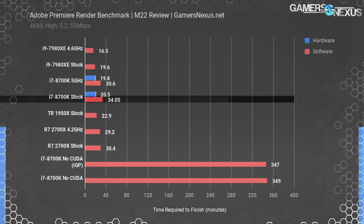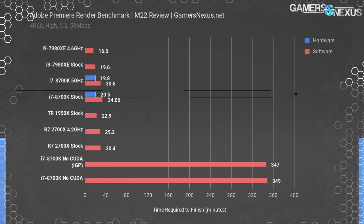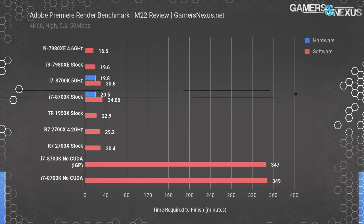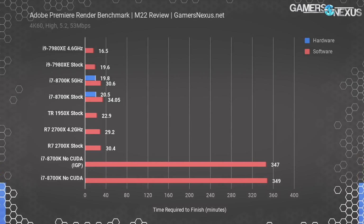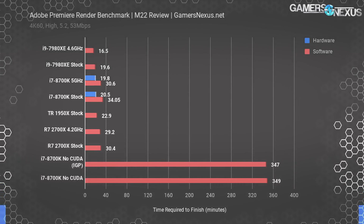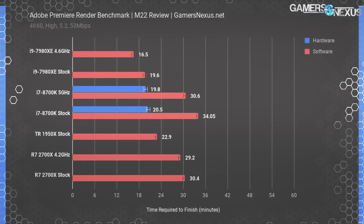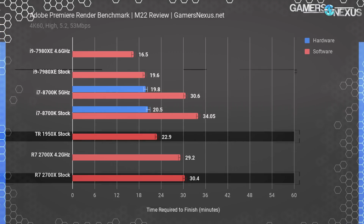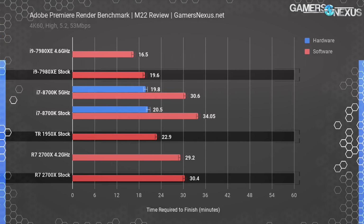Using hardware rendering on the IGP, and also CUDA by the way, we brought this down further to 21 minutes, a reduction from the 34-minute prior time of 38%, and a reduction from the 350-minute time of a lot of percent. That's hands down impressive, again, and shows where we should move for our next render machine. The 2700X stays closer to 30 minutes, and the 1950X at 23 minutes, with the 7980XE at 20 minutes.